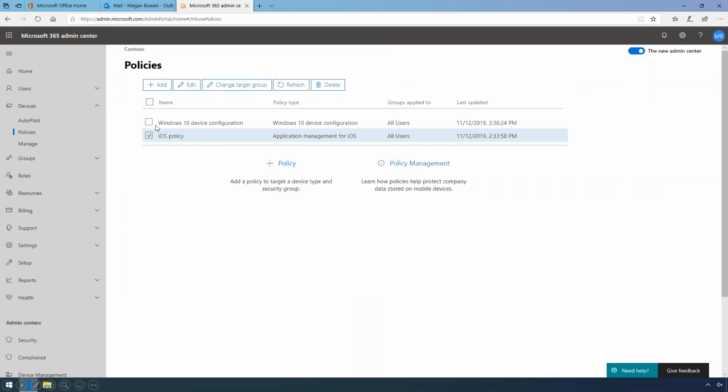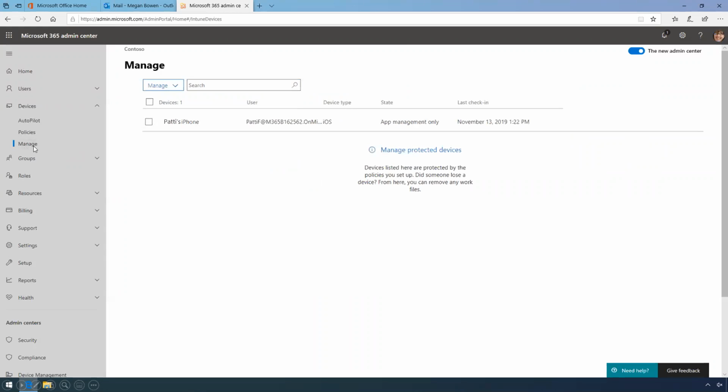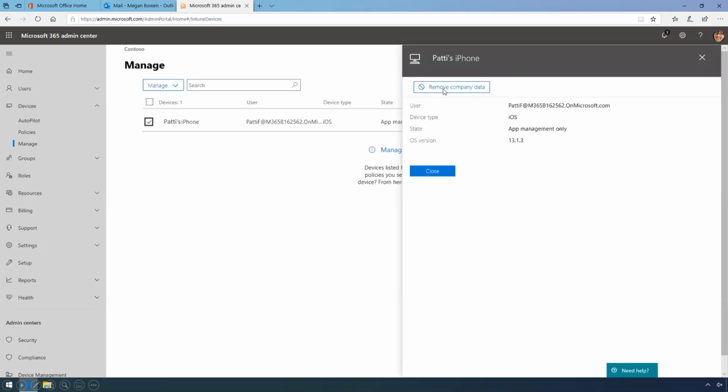Okay, so if I look here on the left under devices and I go to manage, that's where I can see that in this case, we have an iPhone that has been registered to the Microsoft Cloud. So I'm able to manipulate it in some ways. I can click on that phone, and notice here I have a button that says I can remove the company data.